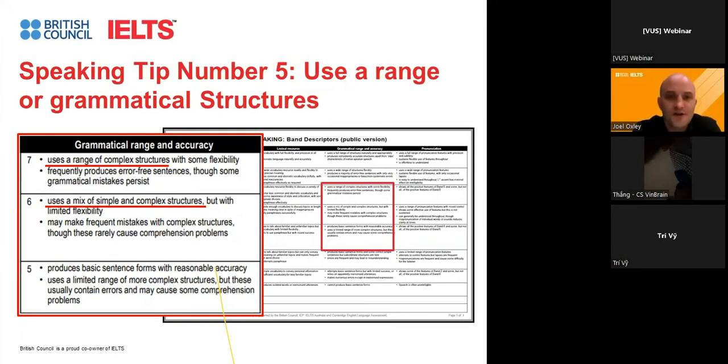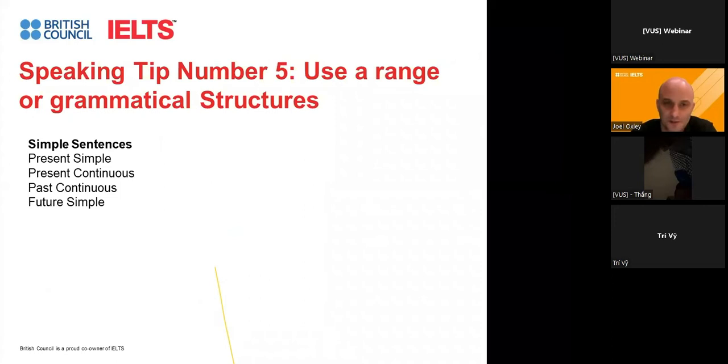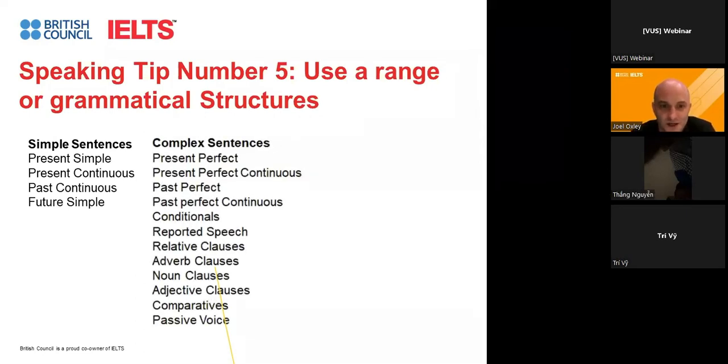All right, but what does it mean when we say uses a range of structures? And you can see if we look at number 6 here, it says uses a mix of simple and complex structures. Okay, number 7 uses a range of complex structures. And then the rest is how accurate you are. So here are some simple ones: present simple, present continuous, past continuous, future simple. So these are simple sentences. And here are your complex ones. You can see here, present perfect continuous, past perfect, adverb clauses, noun clauses, adjectives. Okay, so all you have to do is use these in the test.